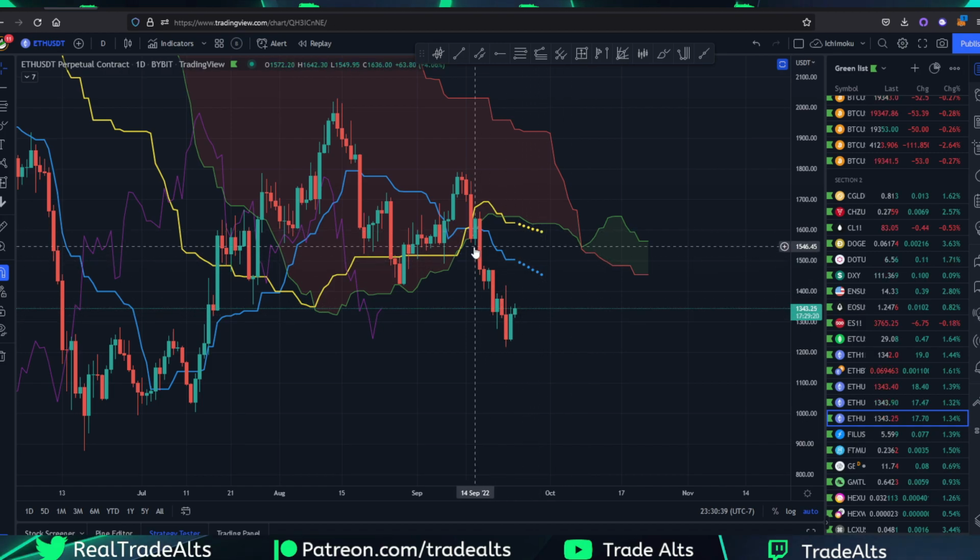As far as potential pullbacks, your Tenkan is sitting right at 1500 at the moment. Your Kijun is sitting all the way up here, basically 1620, and also the bottom of the cloud. So if we did get a pop to the upside, I'd be very careful right around there. And again, you have your Kumo twist right here. This is a weak point. So I would definitely be aware that if price starts working its way up here, the potential for it to break through is a bit more on the elevated side.